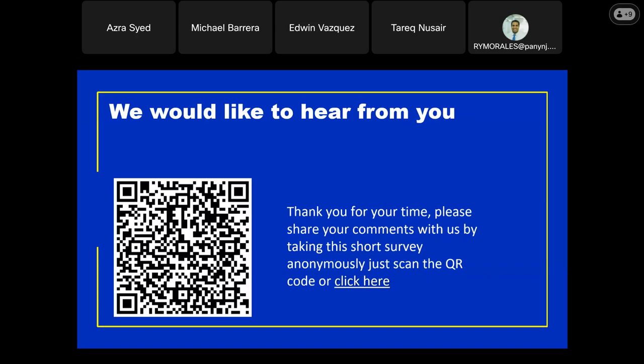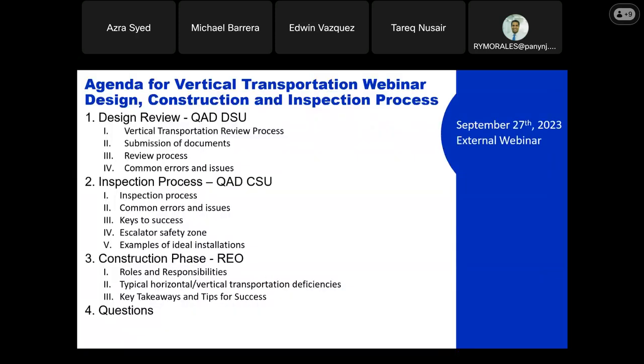Great agenda, like I mentioned: design review, talking about the vertical transportation review process, the submission of documents, what the review is like, common errors and issues, and the inspection process. We have our quality assurance division, design standard unit, and construction standard unit. We also have a perspective from the construction phase, what we look for with our resident engineer's office. And then we have an open Q&A session.